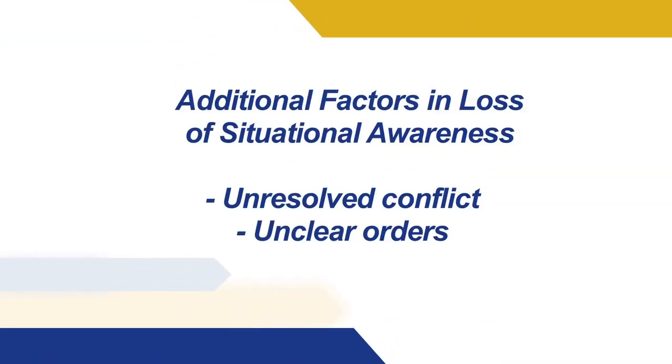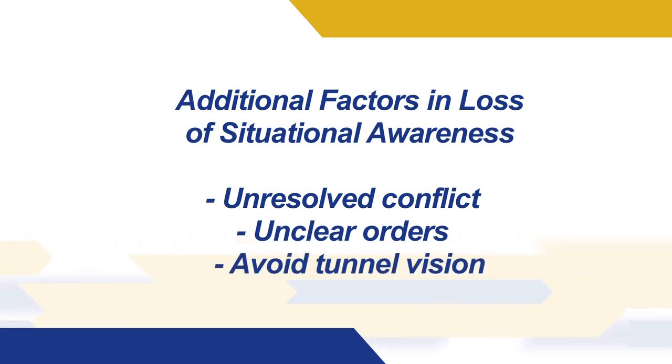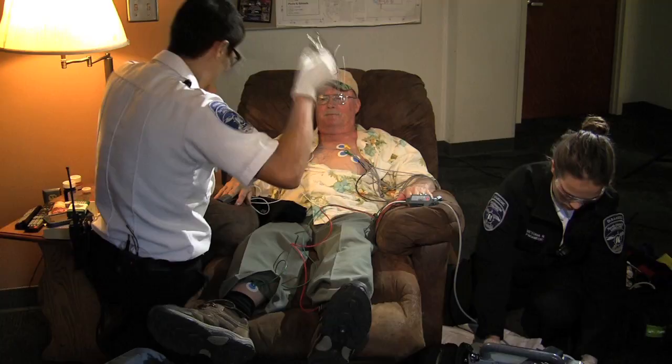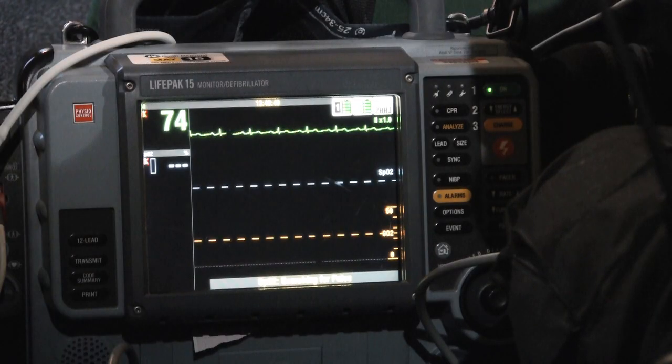So situational awareness is all about being aware of your surroundings and preventing the error chain from progressing. Stopping that error really involves clearing up any ambiguity of information, confirming what you heard with closed-loop communication. Also, avoid tunnel vision and fixating on one particular aspect of the call. When you have contradicting data or information that conflicts with something that your leader said, maybe you even have a personal conflict with another member or your team leader, you need to resolve that conflict so that the error chain cannot progress. And if in fact you lose situational awareness, stop, react, regain, and reconstruct that situational awareness.